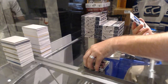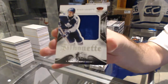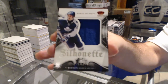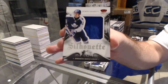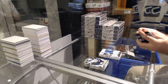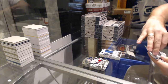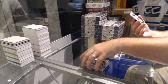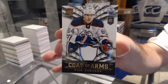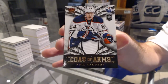We've got a silhouette jersey for the Toronto Maple Leafs, Borje Salming. What was the last card we got in the last one? Heirs to the Throne, right? And we've got a changeup. A coat of arms jersey for the Oilers, Nail Yakupov.